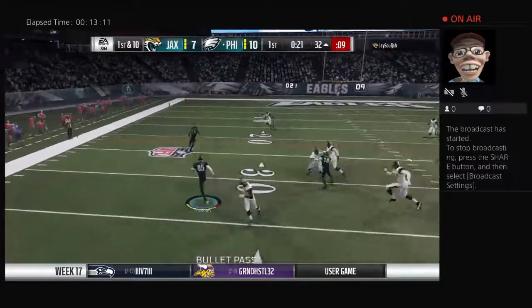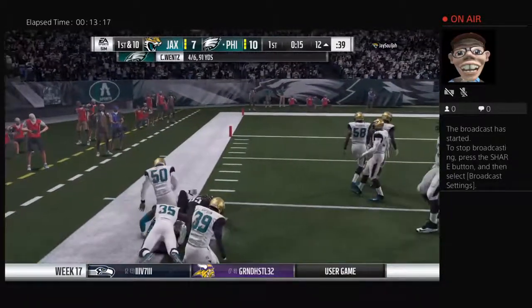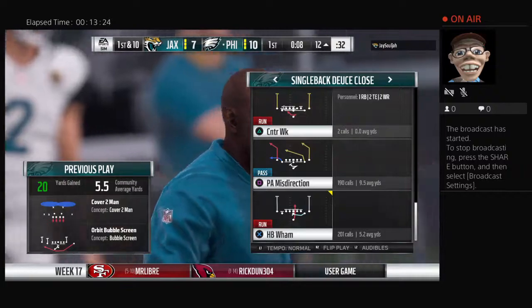Throwing on first is Wentz. Quick hitter here, it's complete. And he gets this one all the way down inside the 15, just shy of the 10. Chewing up big yardage, another nice gain there. This one goes for 20.